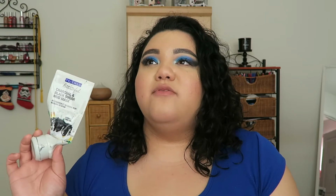Next item I have here, this is a mud mask. This is the Freeman charcoal and black sugar mud mask, and as you guys can see, as it is contorted in every which way, I used this guy up completely. This one was really good. It was a dark gray. You had to go in with a heavy moisturizer after this though, because if you have really dry skin, this will definitely make that a lot worse. I have oily skin, so it wasn't too bad, but I very much enjoyed this. It says it's for normal to combo skin, but I wouldn't recommend this for normal or dry skin. If you have oily skin, then I would recommend this.